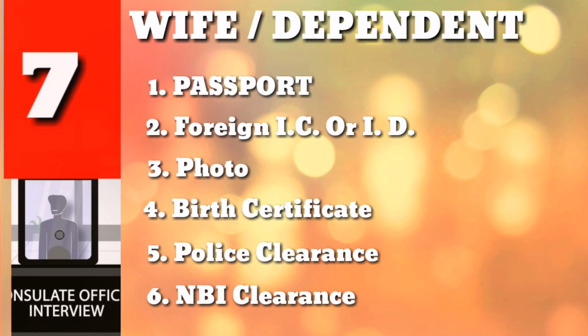Number 12. Diploma. For me, my diploma was approximately half the size of a cartolina. You can thank my school for that. I offered her if she wants the original one or the certified true copy, which was A4 size. She still requested for the original one. Number 13. Job Offer Letter.